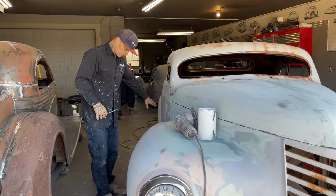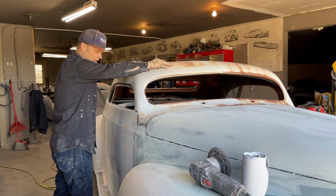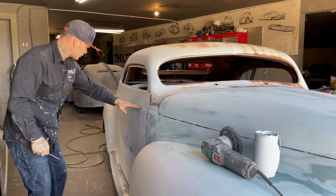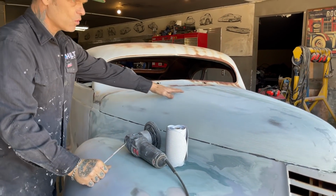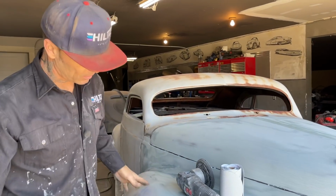Like I want you to do the door. But we don't want to go up here too far. I don't want to go up here on this thing. I just want to stay basically on the door, the front fender, the hood, and the other front fender. It doesn't matter if you go up in here or not. But let's go for it.